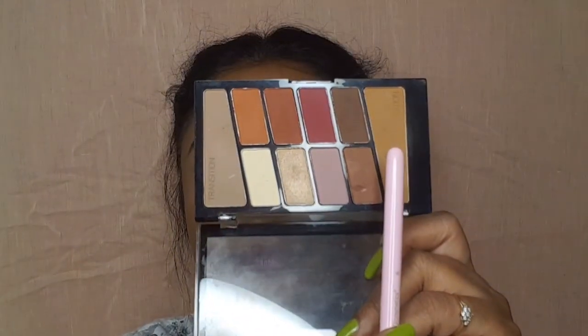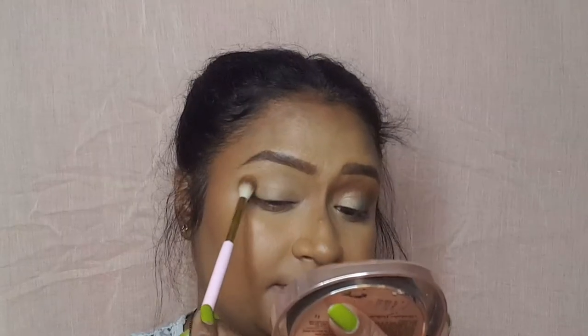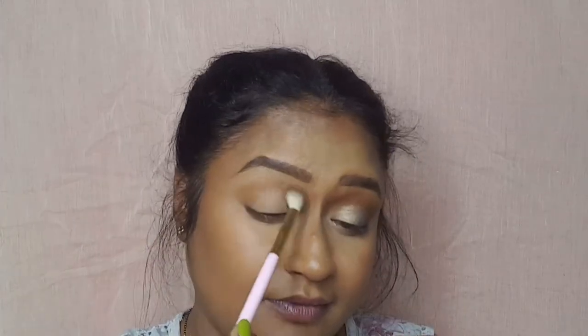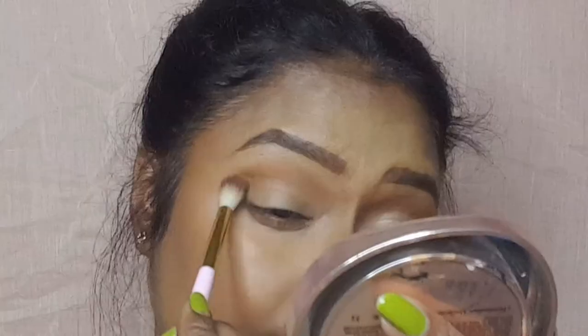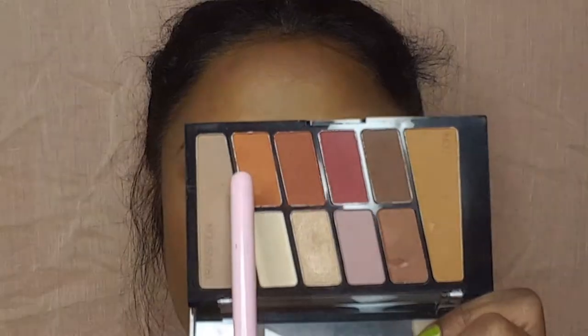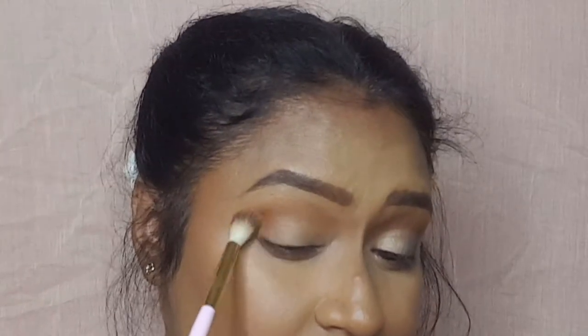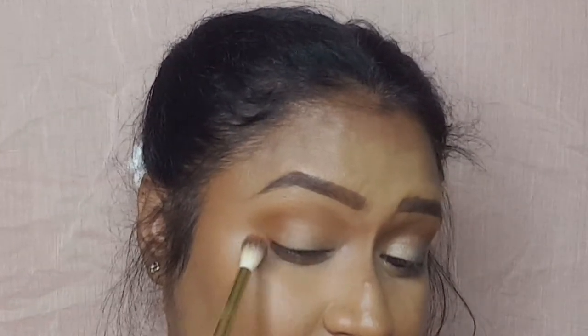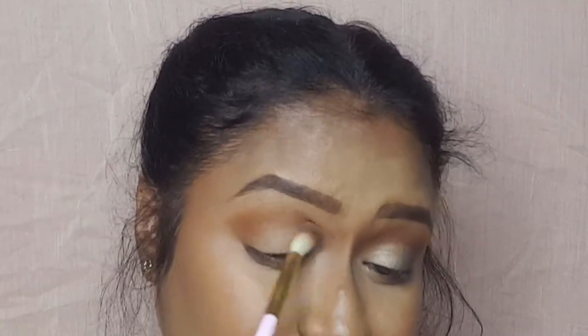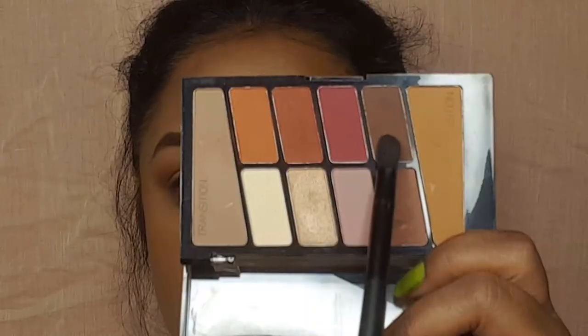Taking that camel shade to use it as my transition shade, because Gudi Padwa is a daytime festival, so I did not want to go heavy with the eye makeup, yet I wanted to incorporate some colors. To deepen up my crease area more, I will go with that coral shade, starting from the outer corner and then blending it towards my crease line.